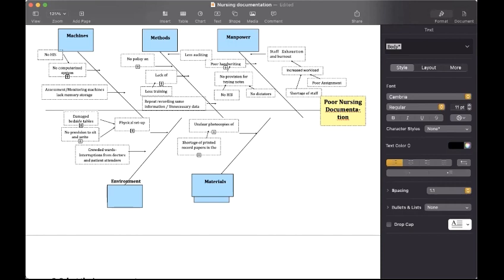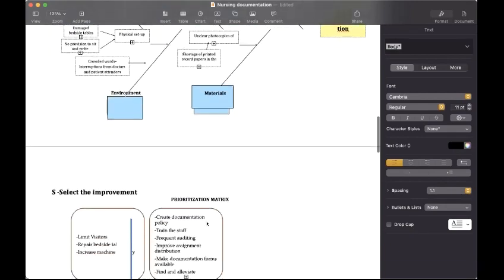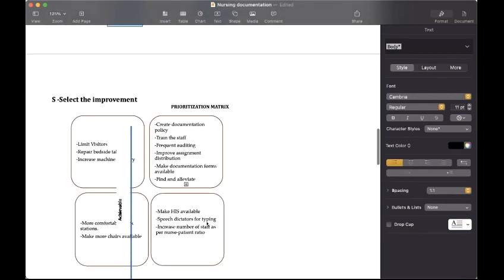So it will cause multiple interruptions of nurses' notes. It will be like you lost your train of thoughts while writing because of the interruptions. Now, we selected the improvement by using a prioritization matrix.